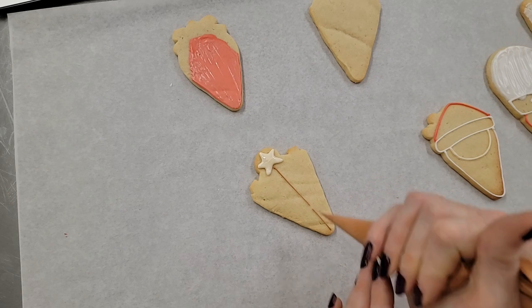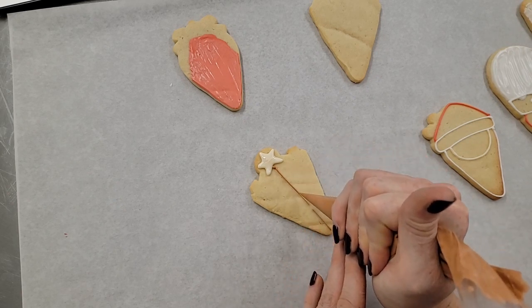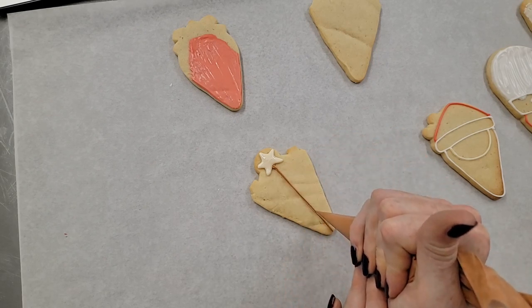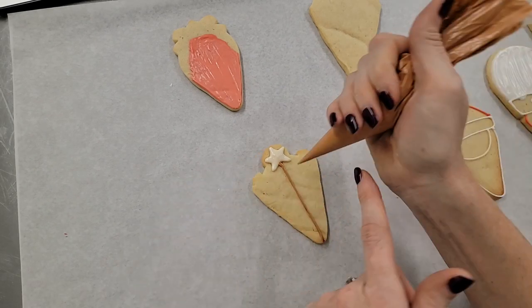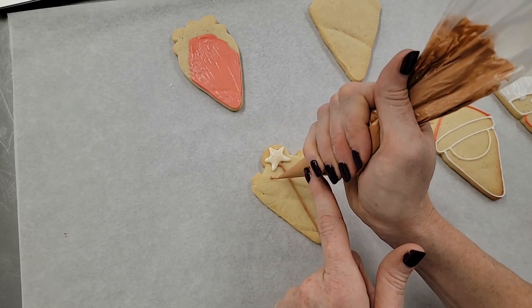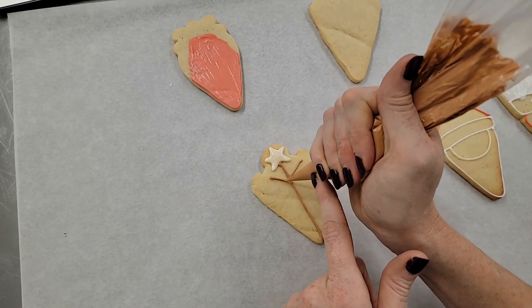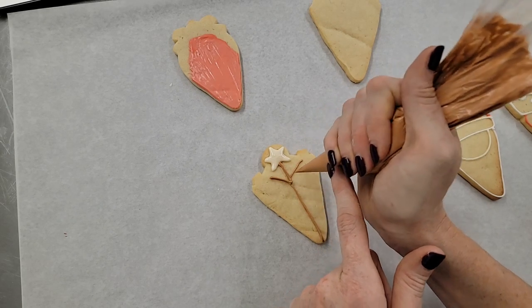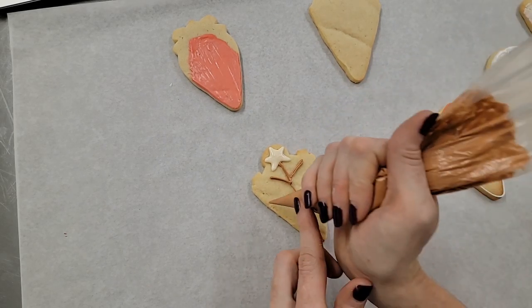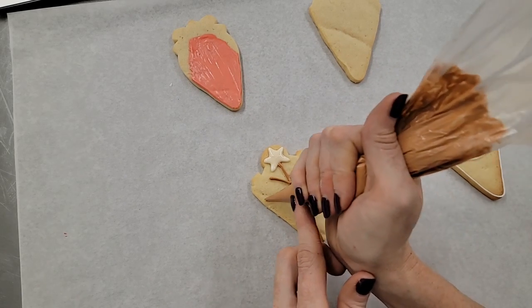Okay, now we're going to draw the branches for this Christmas tree. You take it, you go down, and I'm going to do it again. I like to make the branch, I'm just doing a few lines on there. Okay, so it kind of thickens up, but they look like branches.